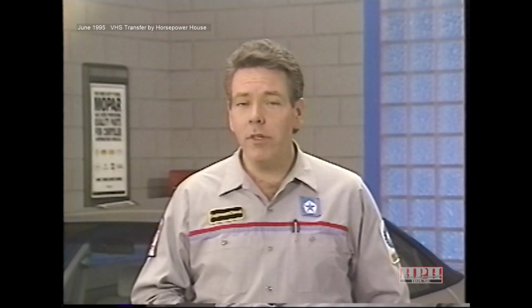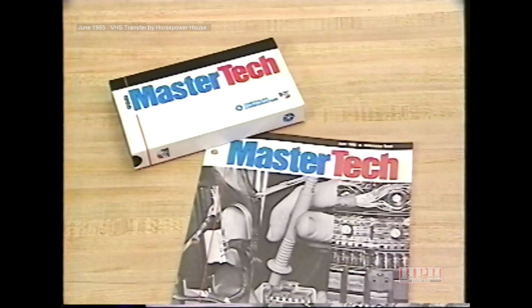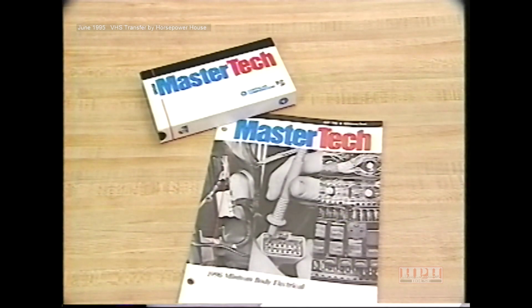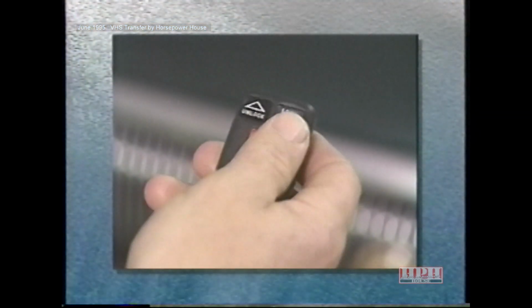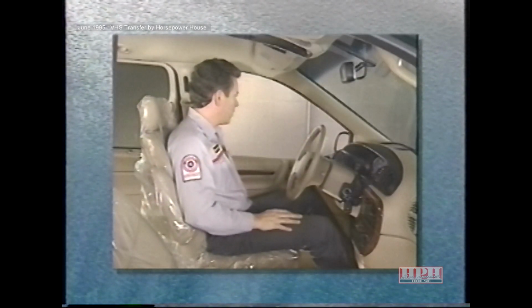While many vehicles are equipped with RKE, it's important to remember that not all RKE systems are alike. For example, the systems on the Cirrus, Stratus, and 1996 Minivan depend on the body control module, or BCM, for all of their door lock functions. This type of system was covered in a previous program on the 1996 Minivan body electrical system. For information about system operation or programming, refer to the April 1995 MasterTech program.